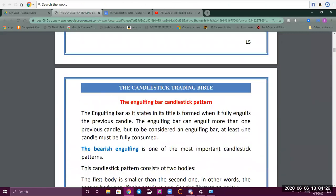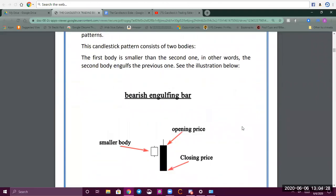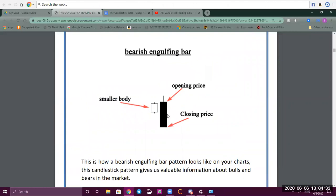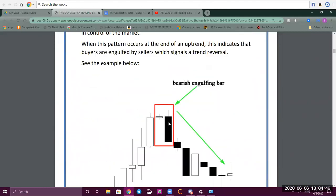Okay, the engulfing block. Bearish engulfing. Pretty much when the second candle engulfs the previous candle. The body has to engulf the previous candle, not a wick. It has to be a body. So that's a bearish engulfing.